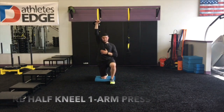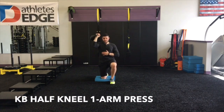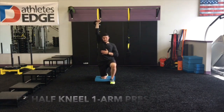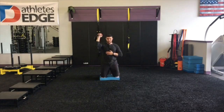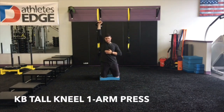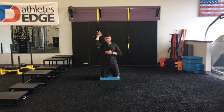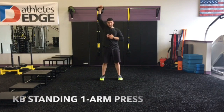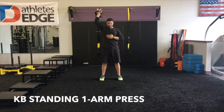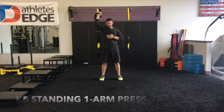After the floor drills, we're going to 2 developmental positions, the half nail, then the tall nail. Notice how my hand is cueing my rib cage to remain down and stacked and avoiding an excessive rib cage flare here and letting the shoulder do its thing while it presses overhead. And lastly, we're going to go into a standing one-arm press variation. So again, I have that hand in the rib cage to cue rib cage down, no rib cage flare, and I'm pressing nice and controlled overhead with that good grip on the kettlebell.